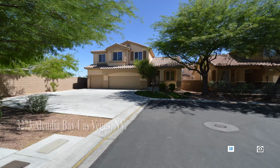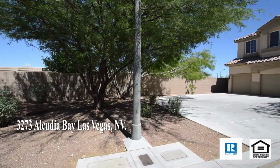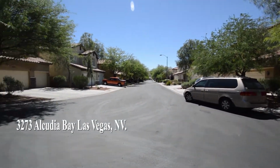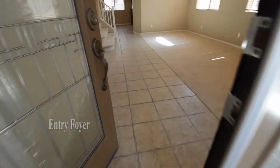Two-story house on 3273 Alcudia Bay Avenue in Las Vegas, Nevada. This home is in the southwest in a gated Southern Highlands community with shopping, schools, parks, casinos, and easy I-15 access nearby. The home is at the end of a cul-de-sac with a large driveway with plenty of parking.